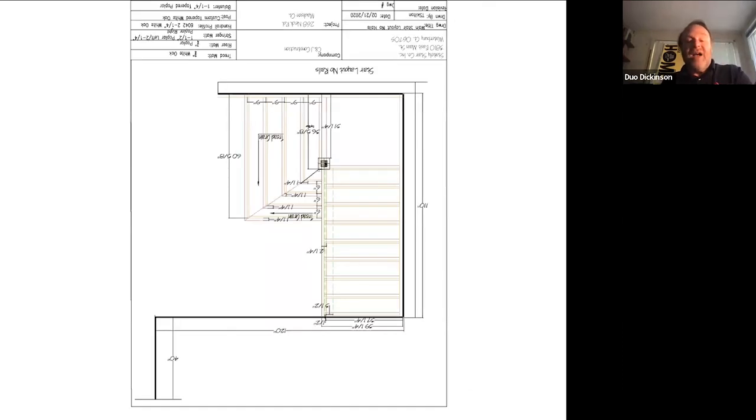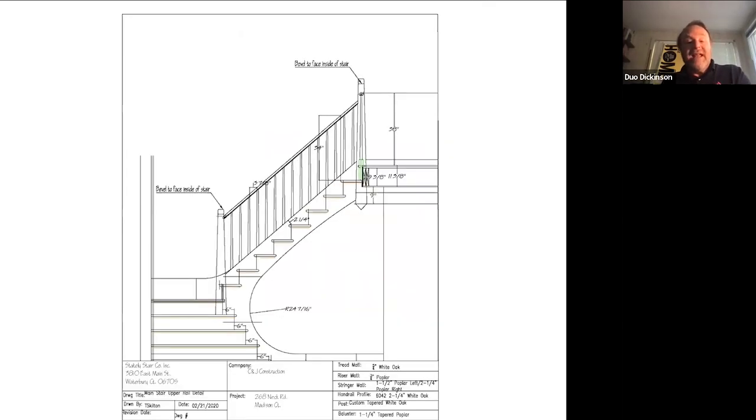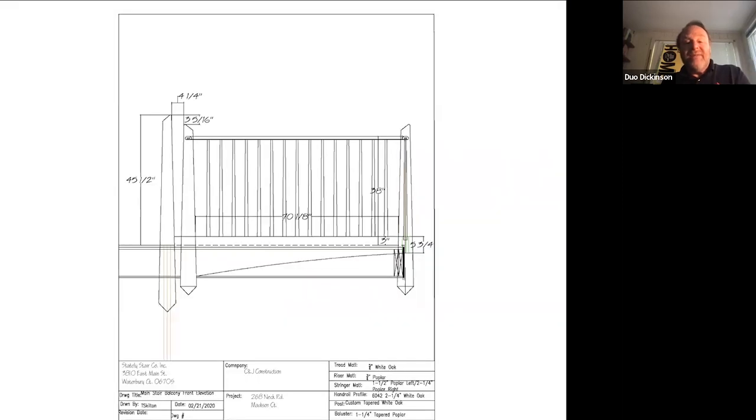And there's the shop drawing. There's the shop drawing, and it's very similar to what we did. And here's what we made. And you get a sense that every piece was thought about.